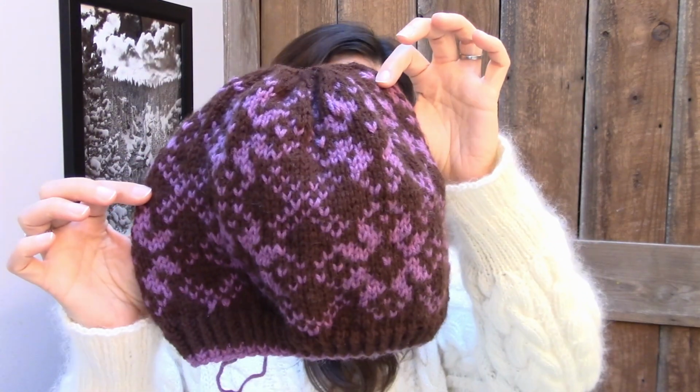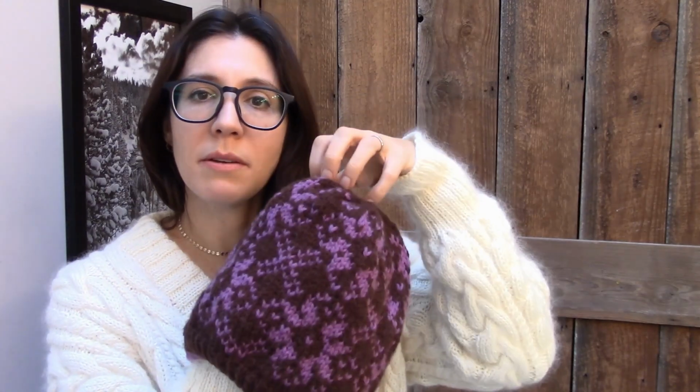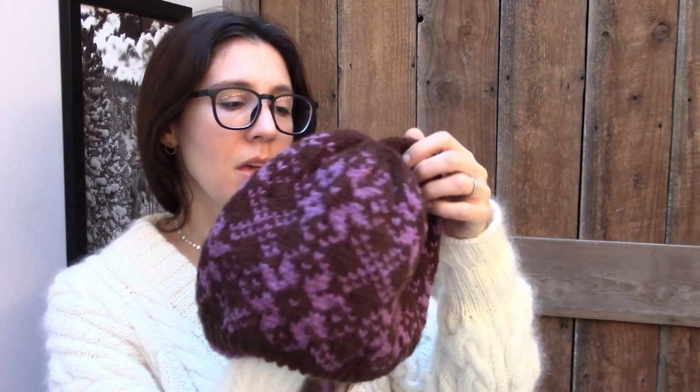It's a colorwork hat by Melissa Clulo. She's Espace Tricot in Canada. It's like a knitting shop, but they have a podcast. And this is a free pattern on Ravelry. And it's really pretty. She has a nice little pom-pom on hers.